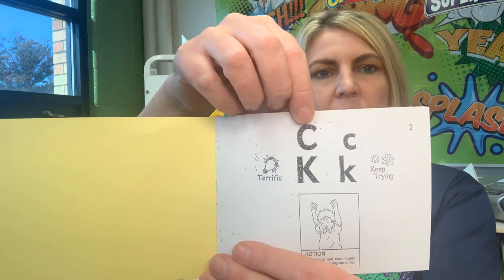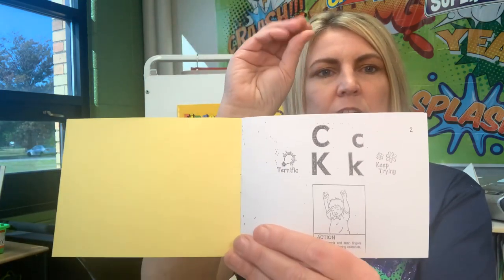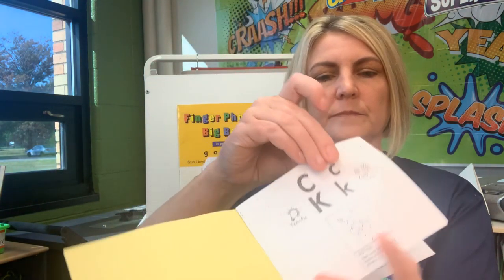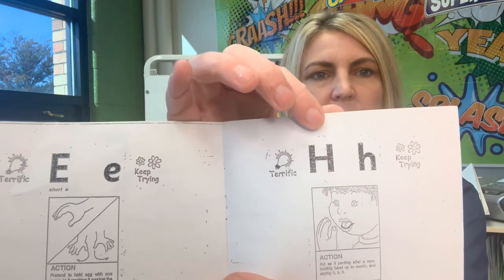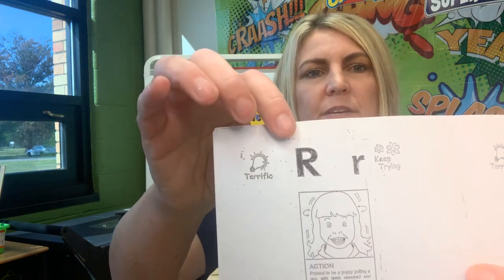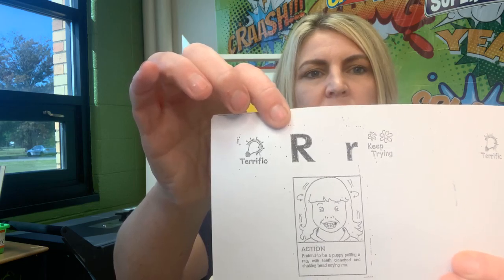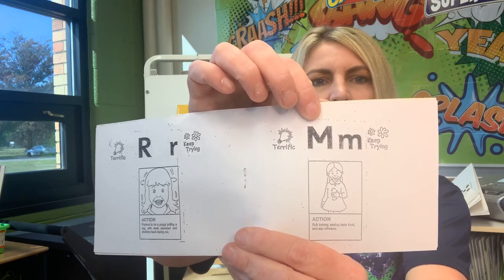Name is C, name is K, sound is like the castanets. Name is E, sound is eh, like egg. Name is H, sound is like we're hot. Name is R, sound is like Rags the dog. Name is M, sound is like something is good.